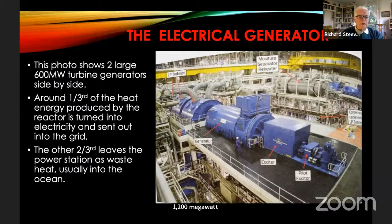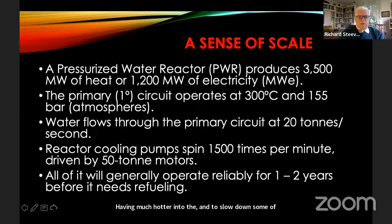About a third of the heat energy, I mentioned this already, produced by the reactors is turned into electricity and sent into the grid. The other two-thirds leaves the power station as waste heat. And this can be a problem, one of the negative effects of the pressurized water reactor, because in France and in Europe today, the rivers are about half as full as usual, and they have to actually turn down some of the reactors that are on rivers in the middle of the countries, because the water is low and warm, and therefore they don't want the rivers much hotter, and so they've had to slow down some of the reactors.